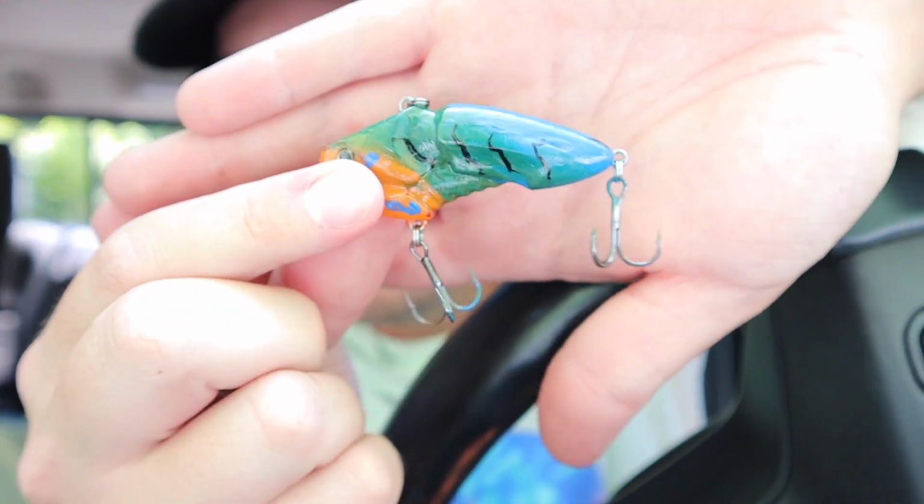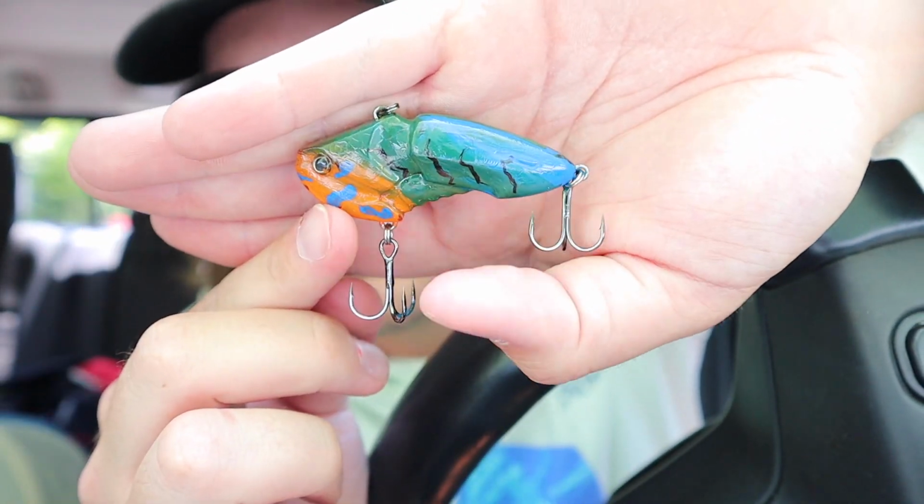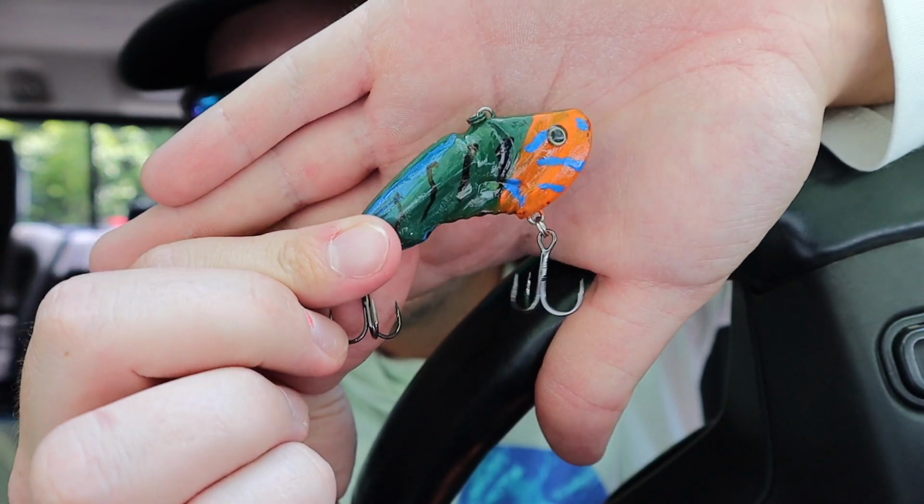And then I'll show you my other one here. This one I'm not quite as proud of, but basically just trying to mimic a little pumpkin seed sunfish. I definitely think we'll catch one on this. That is actually the rattlebot, if you guys can't tell. Well, that said, let's get out on the water.